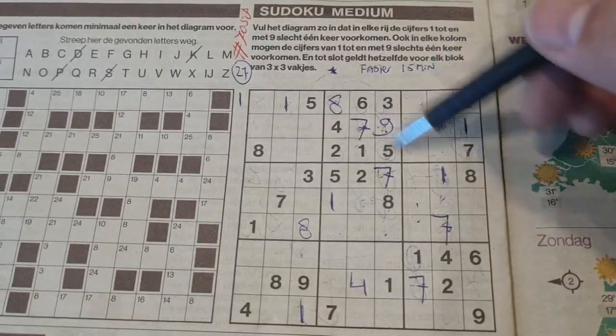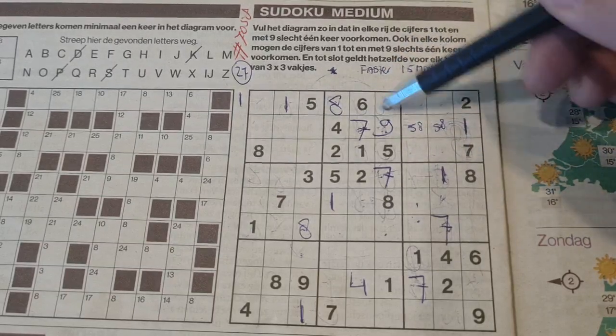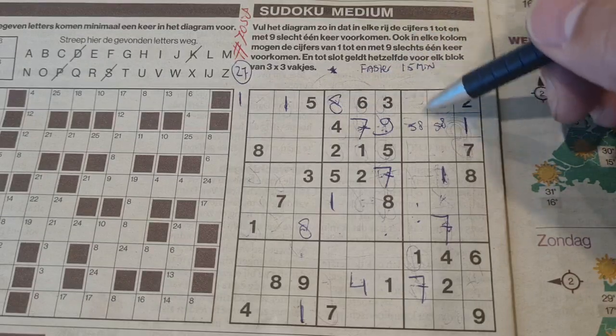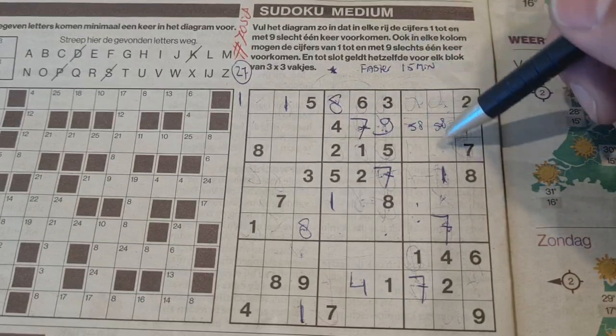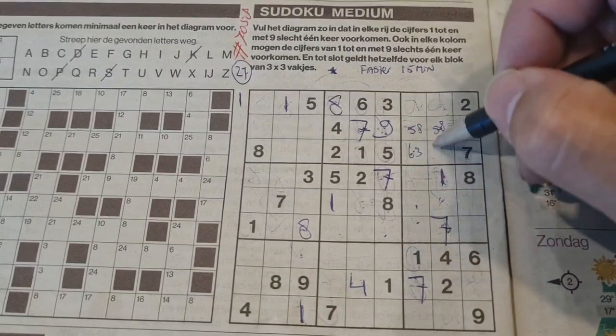So 4 missing numbers in this big square. 2 of those missing numbers are the 3 and the 6. We have a 3 and a 6 in the first row, so no 3 and a 6 in these two boxes. So 3 and a 6 in this big square could be here, could be there. As a pair, yeah, 3 and a 6.